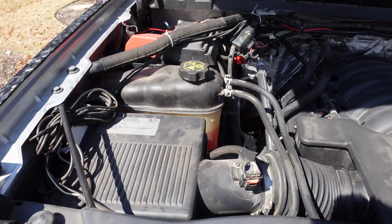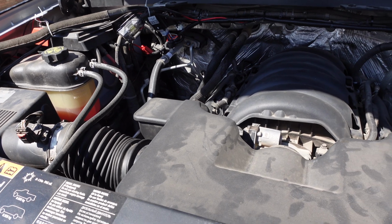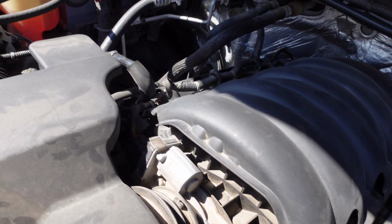I mean, it does sound good, just because it is the Iron Giant, but I say we can get it to sound better with the cold air intake. Yeah, I think we can make it sound better. What do you think?